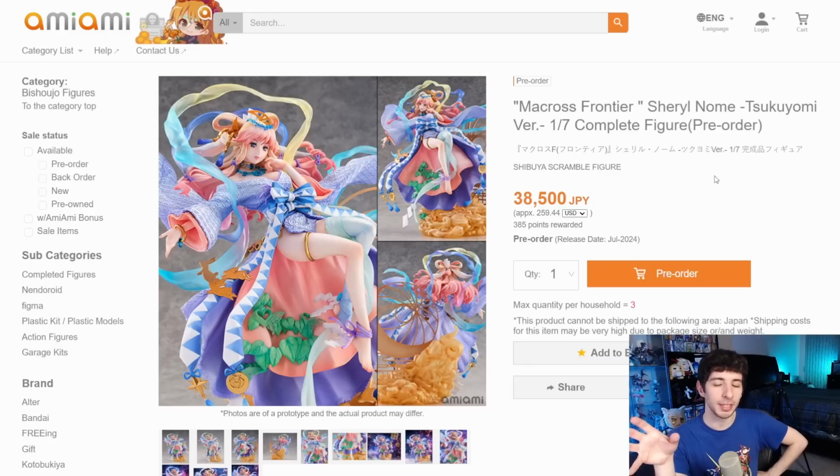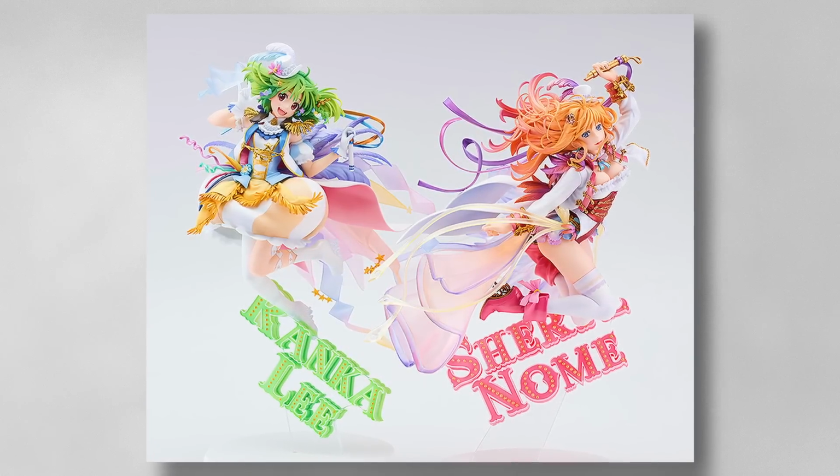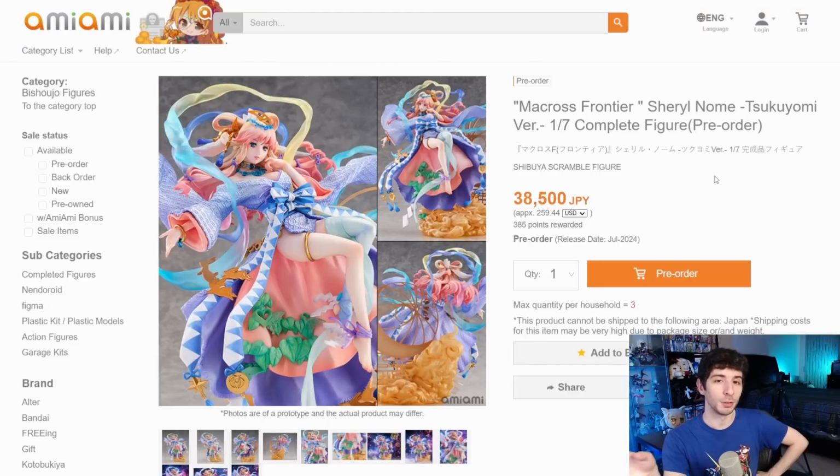Since Good Smile Company is putting out those parade-style figures, I forget the name of them exactly, but they're both wonderful. And I think if you're not crazy about the goddess angle, you should just get those instead because they're a little bit cheaper and they're more vibrant, they're more fun.